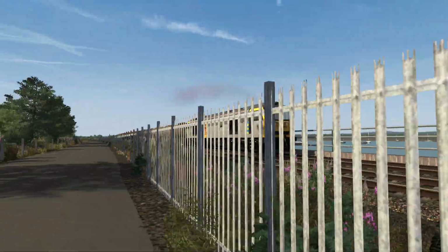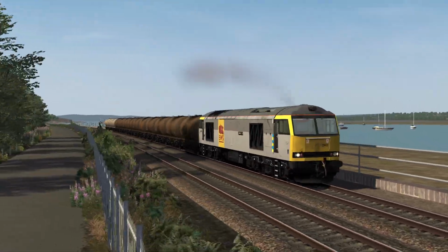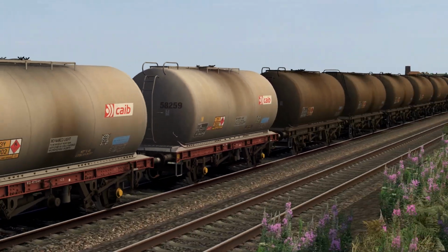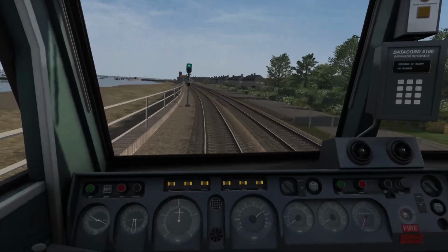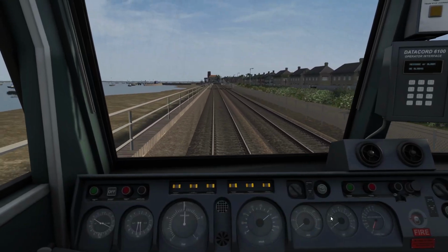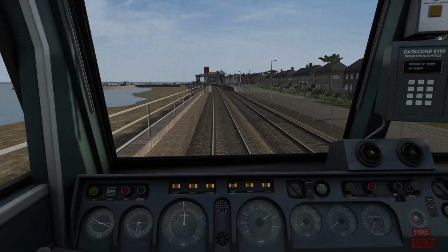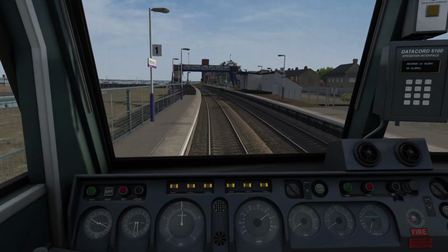I do love the way these wagons look and sound. I've been wanting to do something with TTAs for ages. But they just don't run on the main line anymore, and I was looking for some sort of reference for something I could do realistically to use them. And there's a website dedicated to this train service, 6V62, and 6C62, which gives the information there, which is really handy.